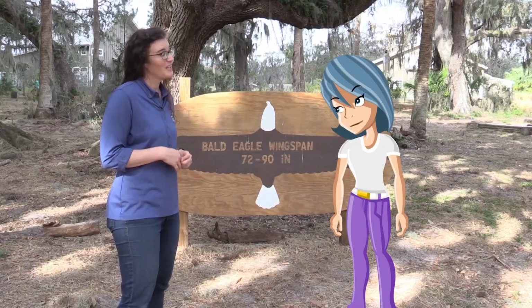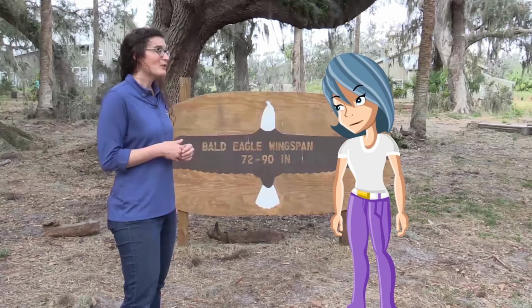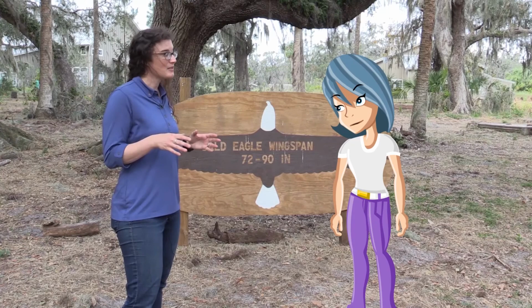So you then would be one of the 6,000 people that come here weekly to Circle B Bar Reserve to enjoy the trails. The trails are open from sunrise to sunset, where you can enjoy our pristine habitats, where there are 4 different types that you can see.